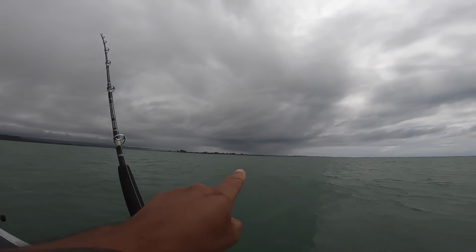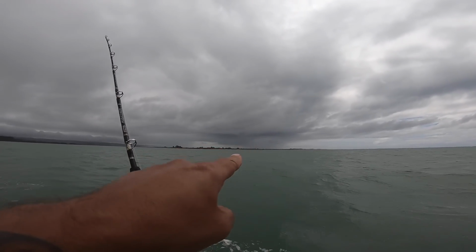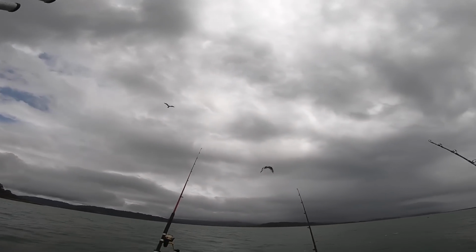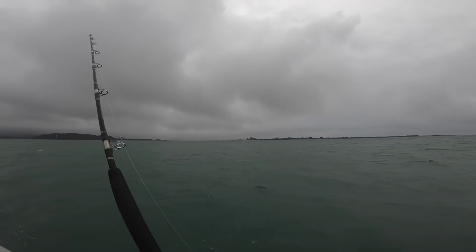Right, see, look, the rain bands out there. Look, rain coming in a bit. Hit Whakatane out there. Look. Whakatane be wet as, Neil. There's the rain.